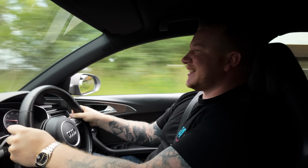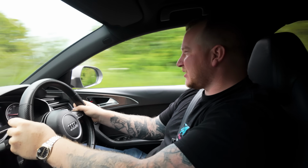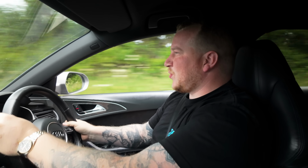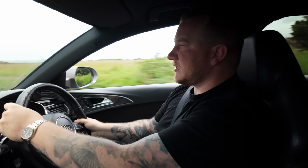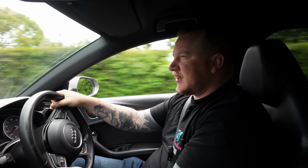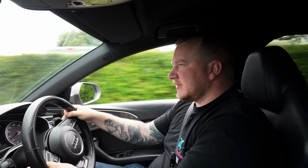That is obscene. I don't even know what horsepower these are, actually. That's embarrassing. Again, I don't really know the facts or figures. It makes good noises because it has got the performance exhaust. Surprisingly, for a car that's this big and no doubt this heavy, it's nice and light.